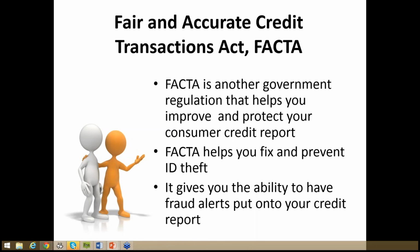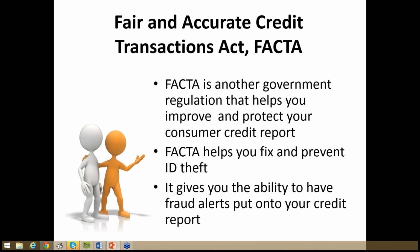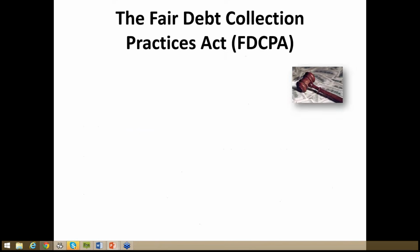It gives you the ability to have fraud alerts put on the actual customer's credit report. And FACTA is what gives you the legal guideline to actually dispute direct to the creditor. Okay, so that's a very important law.